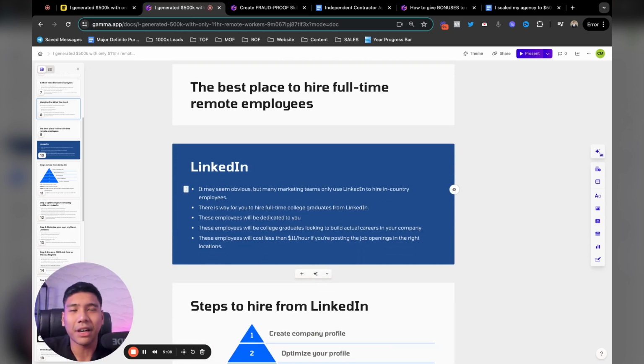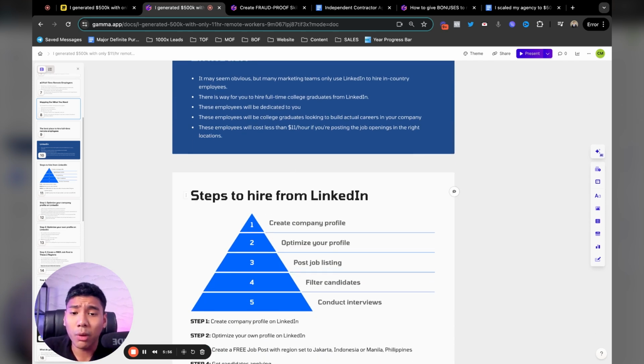It's actually really funny that a lot of agencies, marketing teams, or e-com brands, not corporate Wall Street companies, tend to overlook LinkedIn for hiring just because it's associated with corporate work. Let me tell you right now that this is not the case, especially if you're hiring remotely. You'll be getting college graduates to apply to your job post. This is especially effective for US companies because if you post in the right places, they would really want to work in your company. Not only will you pay them in dollars, which is very strong compared to local currency, but they'll have pride in working for a US-based or Western company, which is a very big thing here. These employees will also cost around $11 per hour if you post the job openings in the right locations.